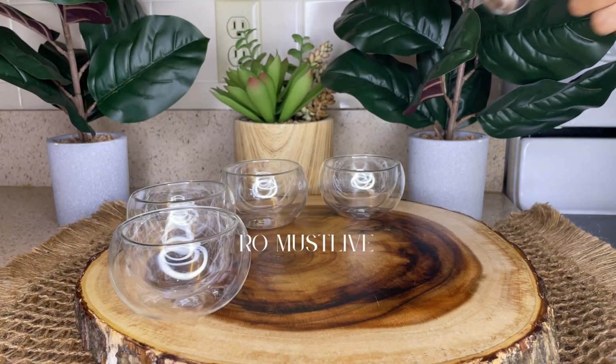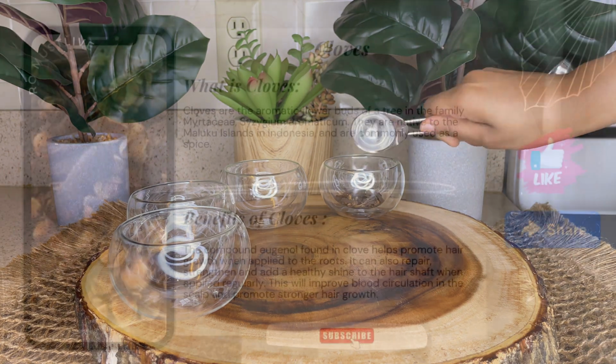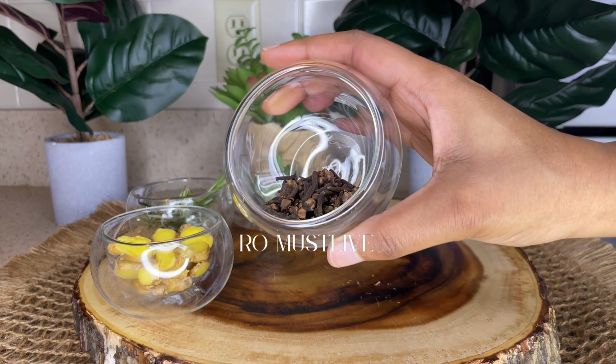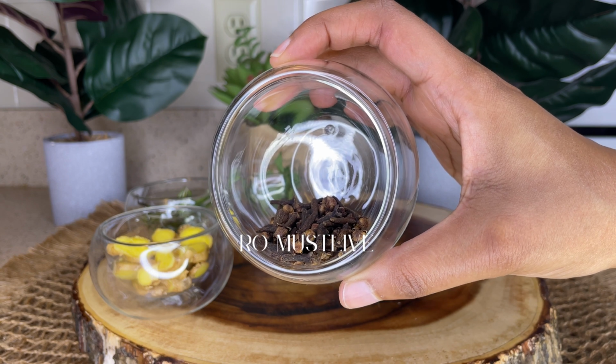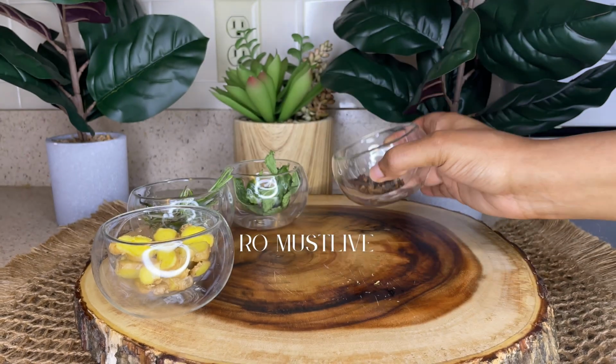So the ingredients that you're going to need for this DIY is going to be 1 tablespoon of cloves. Cloves boost hair growth by increasing blood circulation and enriching the scalp with oxygen. In addition to vitamins A, C, and K, they also contain iron, magnesium, and potassium. This not only adds strength to your hair, but also prevents it from falling out.